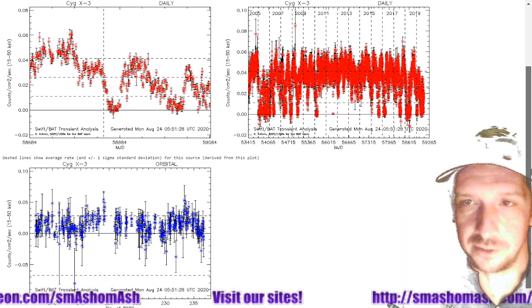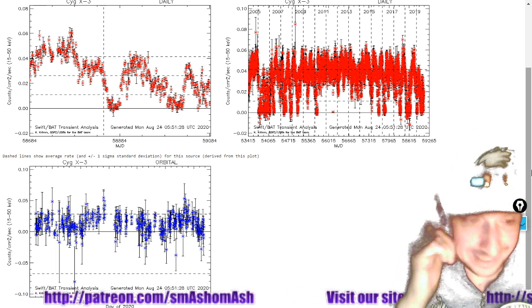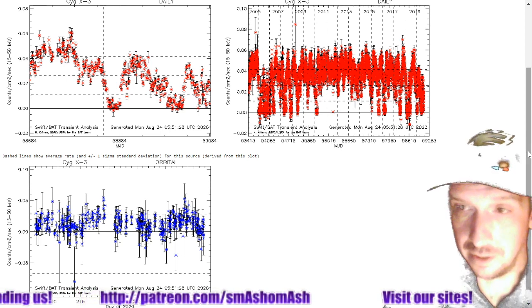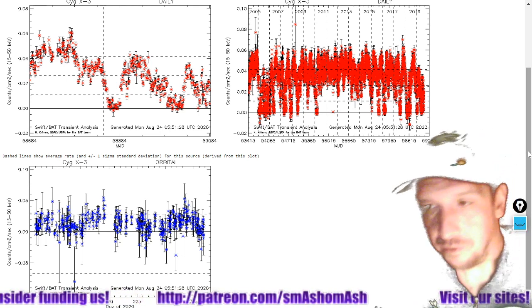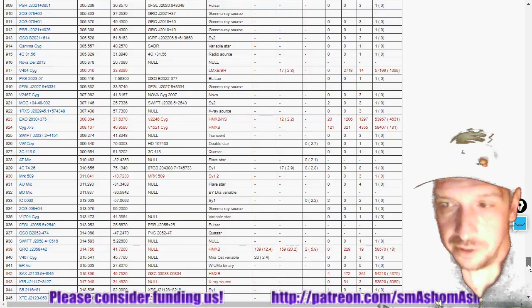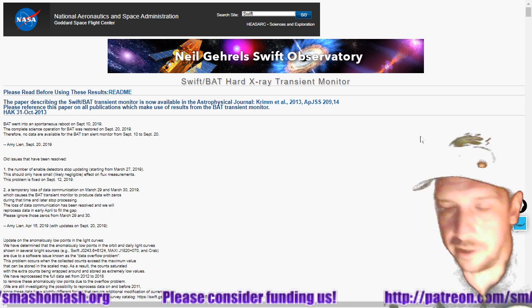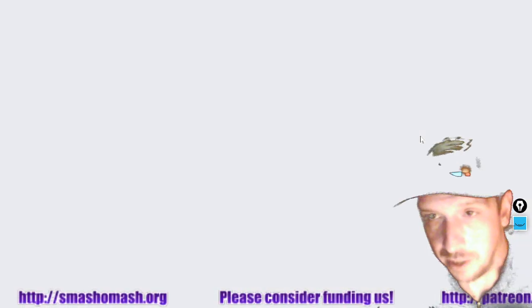This thing set off the detector with its 4.8-hour periodicity when they realized that protons were making it through 1,000 feet of granite. It's Cygnus X-3. You can monitor its X-rays at the Neil Gehrels Swift BAT X-ray Observatory if you like. And you can read all about it at smashamash.com/forum in the Cosmology Forum.